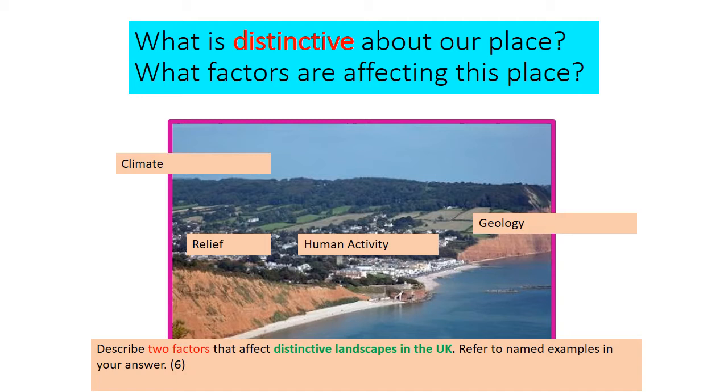So if you were going to answer this question, you would need to pick two of the factors that are on this slide. So you might say one factor that affects distinctive landscapes in the UK is relief. And then you would explain how relief affects the landscape, and you would provide evidence or an example like Sidmouth. You would then say another factor that affects distinctive landscapes in the UK is the geology, and you would explain how the geology affects the landscape and then provide some evidence or an example. So you're PEE-ing. So you're making your point, you're explaining your point, and you are providing evidence or an example to support your point.